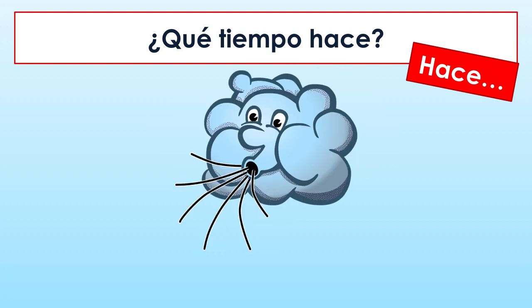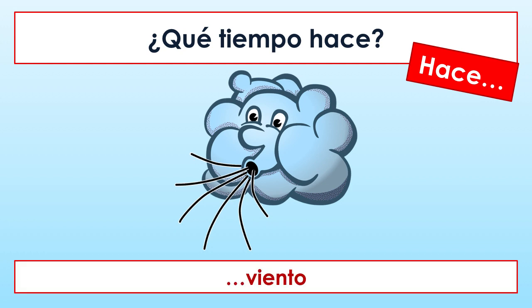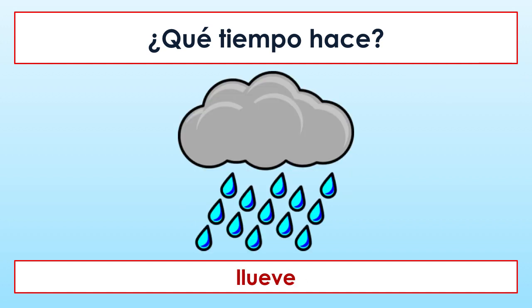¿Qué tiempo hace? Now, we haven't had this one yet either. So what does the picture mean? Yep, it means it's windy. So the word for it is windy in Spanish is you start with your hace again, hace in the red box, hace viento. And remember, pronounce your V a bit like a soft B, okay? Entonces, repetid, hace viento. Muy bien.